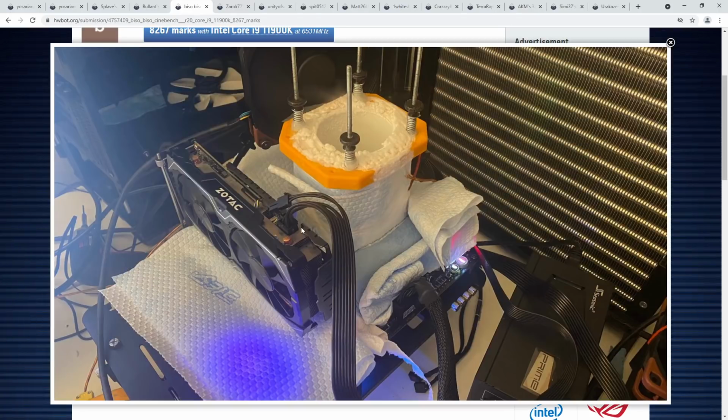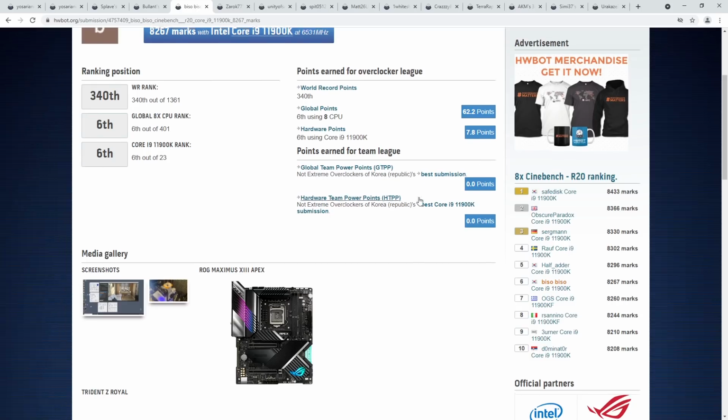Nice setup here with lots of insulation. You can't even see the motherboard at all. Those look like paper towels to me. I'm not a big fan of those because they tend to disintegrate when they get wet, which blue shop towels don't do. Blue shop towels stay a lot more together when they're wet. So, yeah, but still, very solid score from him.